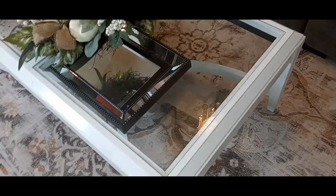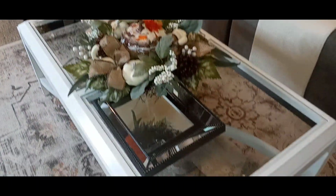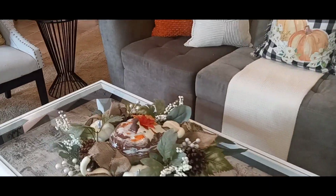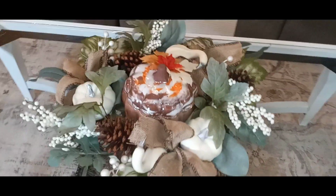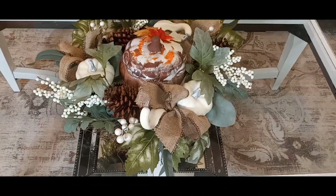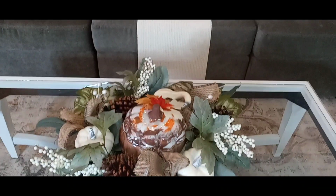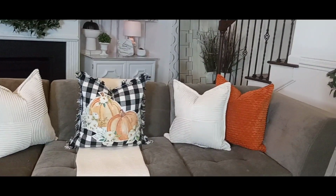I did have a pumpkin under there, which is now on my DIY side table. I had it up on that mirror tray, but I decided to take it off. And that mirror tray is on there because it's just hiding some stuff that I didn't want showing. And here's my DIY pumpkin in the center of this fall wreath. And there are my pillows.